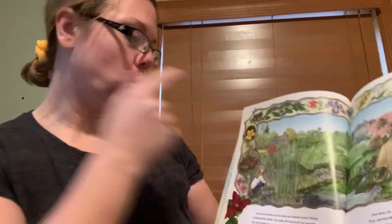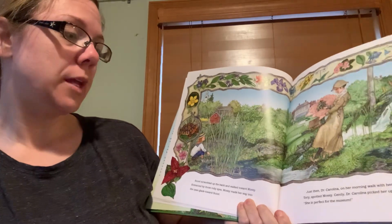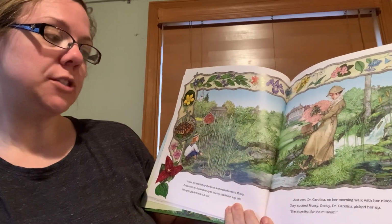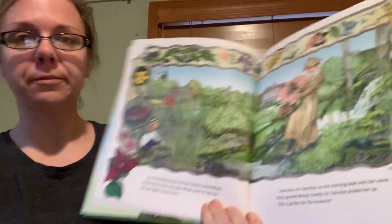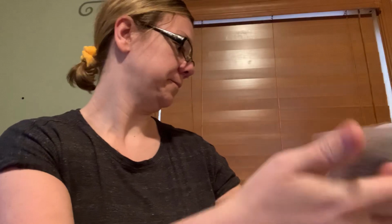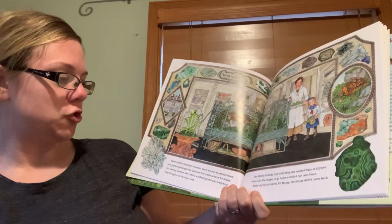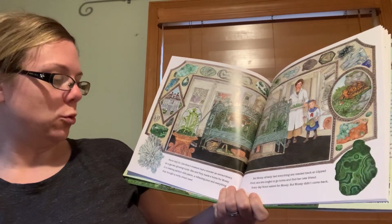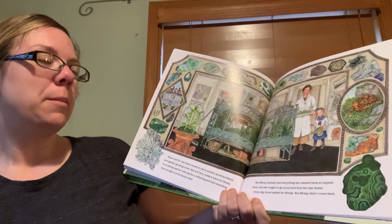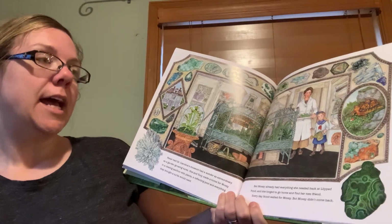Scoot scrambled up the bank and walked towards Mossy. Entranced by those ruby eyes, Mossy made her way to the open glade towards Scoot. Just then, Dr. Carolina, on her morning walk with her niece, Tori, spotted Mossy. Gently, Dr. Carolina picked her up. "She is perfect for the museum." Never had Dr. Carolina's museum had a wonder as extraordinary as a garden-growing turtle. She and Tori made a home for Mossy in a viewing pavilion with plants, a reflecting pool, and everything they thought a turtle would need. But Mossy had already had everything she needed back at Lily Pad Pond, and she longed to go home and find her new friend. Every day, Scoot waited for Mossy, but Mossy didn't come back.